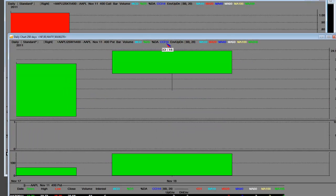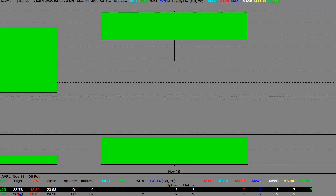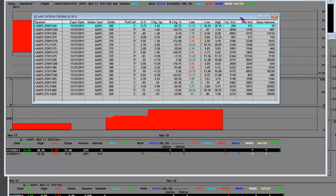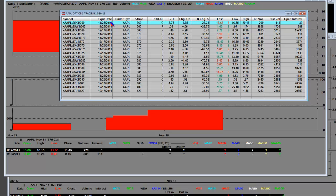This $400 deep in the put, well, the low was 18.20 and the high, which was this last week, was $25 on the high. It's inflated. We're going to be doing various different call and put strategies. We have them all lined here for 12.17, 11.25, different strike prices that are in here.